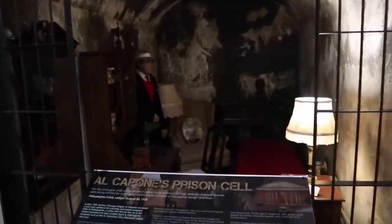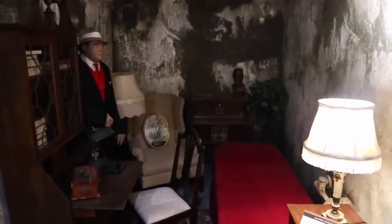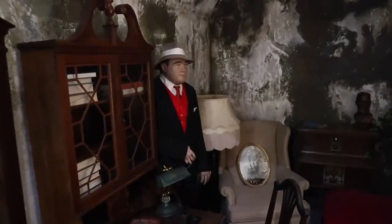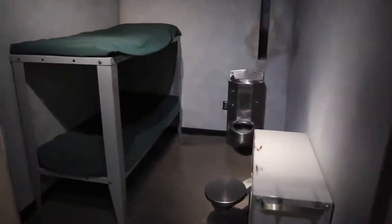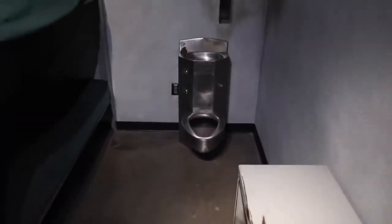Capone's cell was a little bit more luxurious, I guess. Wouldn't really be the word, but much nicer than a normal prisoner's accommodations. See him over there in the corner, just hanging around. This is more of your standard cell with the bunk beds, a desk, a toilet, water fountain, and you can have an Andy Dufresne moment if you so choose. Go towards the light.